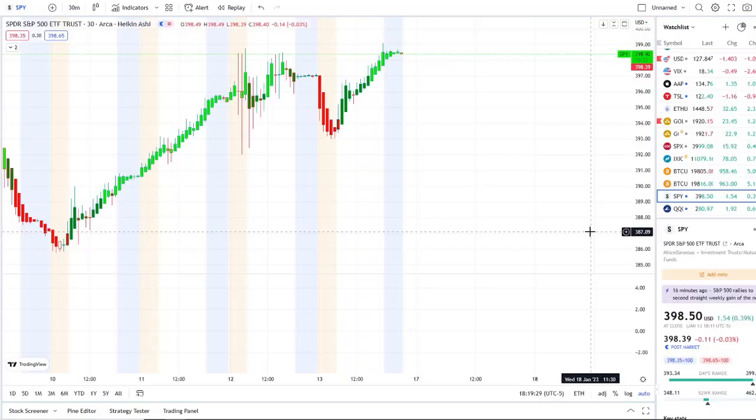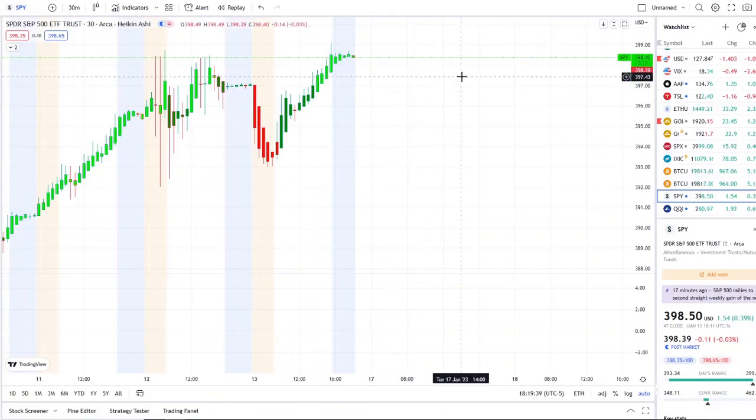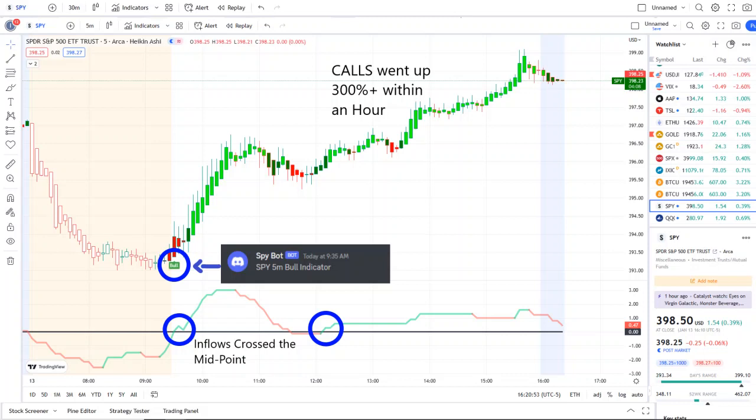Here we are with the SPY, the S&P 500 index, having a full transition from red to bright green bars after dipping in the pre-market and having strength all day. And within today's volatility, our SPY bot at 9:35 a.m. sent out a bull indicator, and from that moment forward, inflows crossed the midpoint to the upside. Full strength there on 42 vision, and call options went up 300% plus within hours, guys.